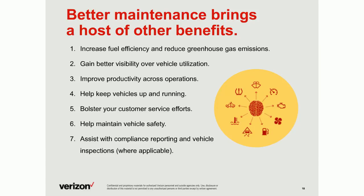Here are 7 ways a fleet management product can help you realize additional benefits. Well, we talked about fuel efficiency and reducing greenhouse gas emissions. You can take advantage of vehicle downtime reporting and utilization to get a better understanding of what's going on in your business. How are my vehicles being used?